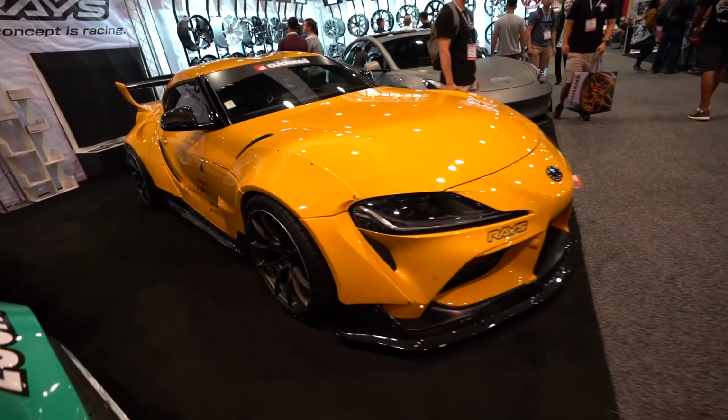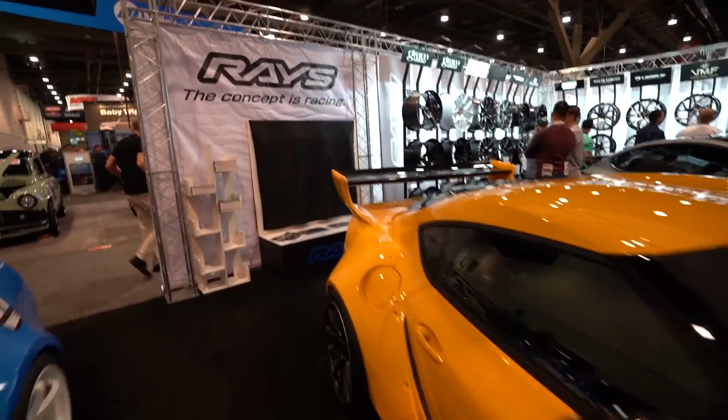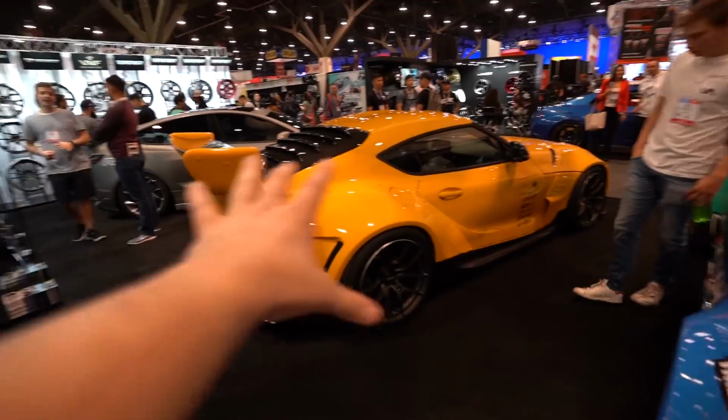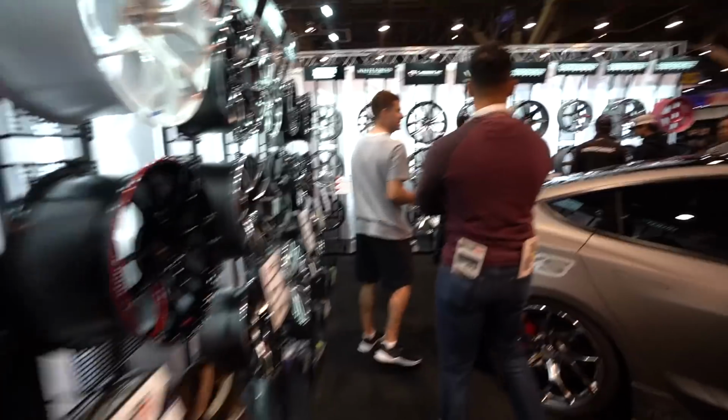Another absolutely sick Supra build. This one is wide bodied. We're at the Ray's Wheels booth right now. Once again, I love that wing. And I've been thinking about what kind of wheels to get, and TE37s look so good on the Supra. Let's check them out. What do you guys think?